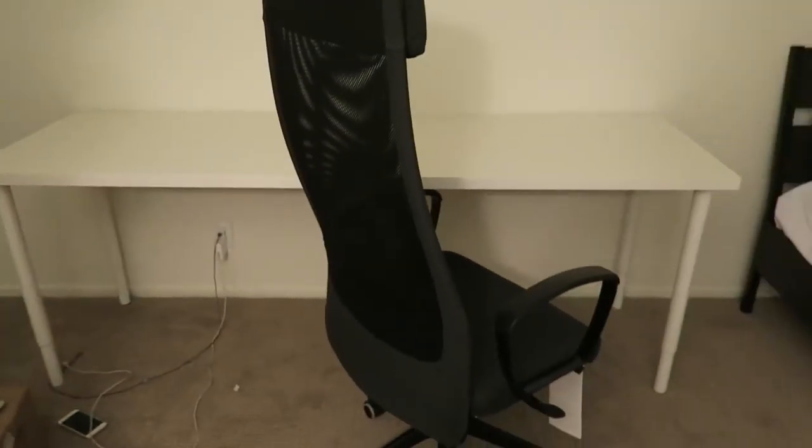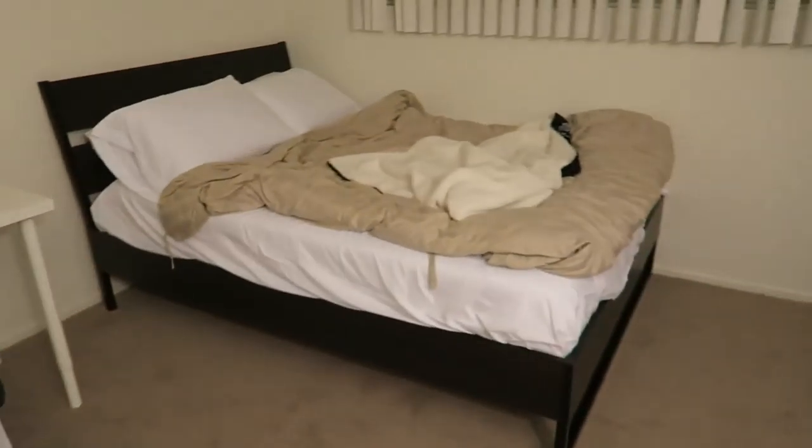Anyways, so yeah, here's the bed. There's the little wood frame we built. It has like these cool two layers of wood. This big table we built, this chair I built. Yeah, good stuff.